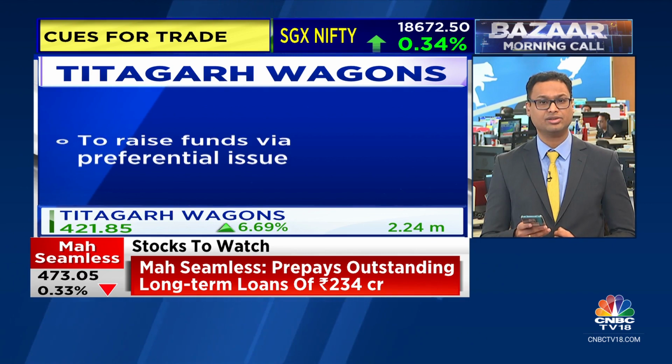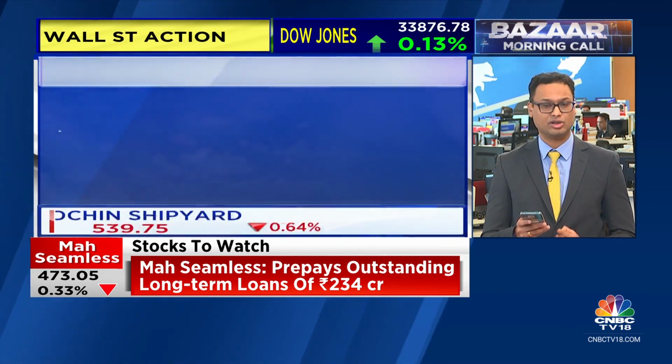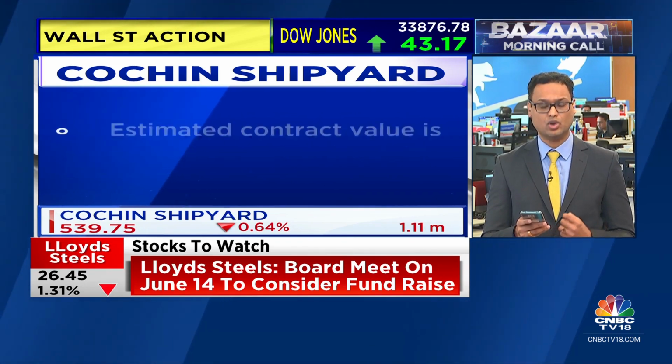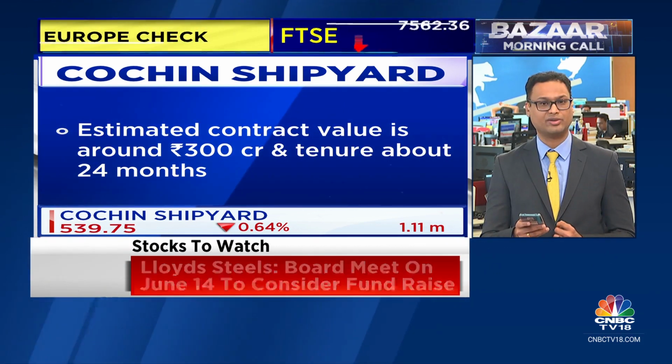Other one on our radar is Cochin Shipyard. Some more positive news flow coming in. Company has been declared as the lowest bidder, or L1, by the Indian Navy. This is for an upgrade of an Indian naval ship. Contract size of 300 crore. Estimated duration of the project is close to 24 months.